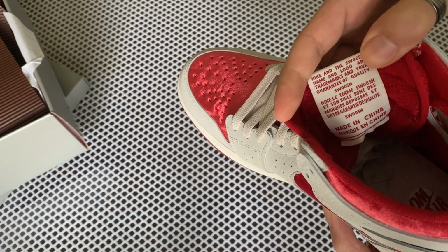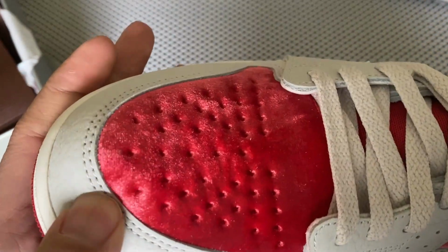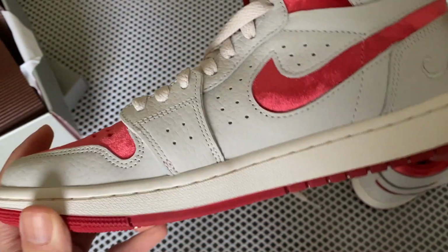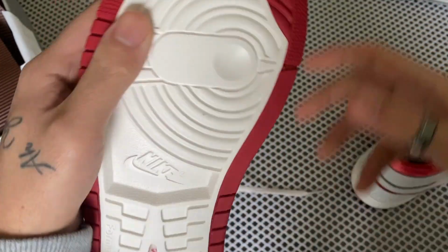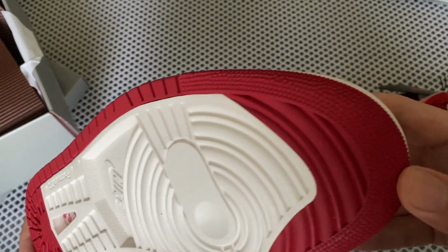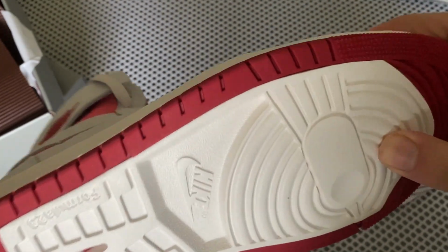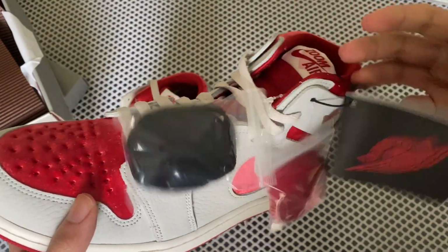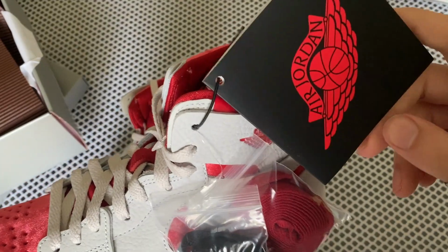So the outsole is quite different to normal Air Jordan 1s as well. You have this two-tone, the red and the white, and then you have a cutout section. But the white part is very squishy, foam-like, if you will. And the red parts are just a bit more stiff. Here are the laces. You have reds, you have the black ones.